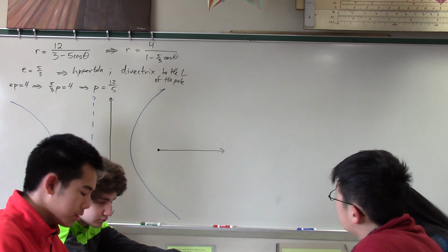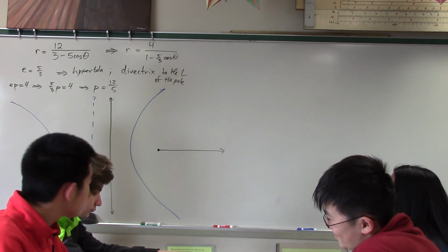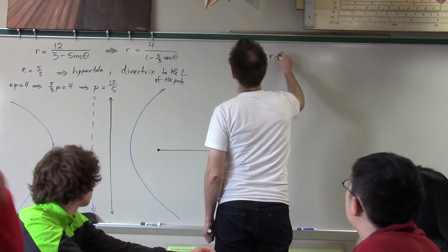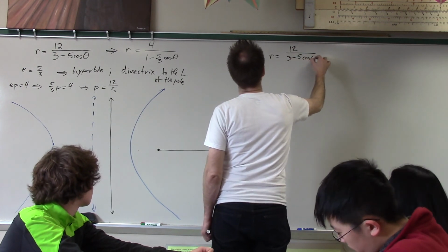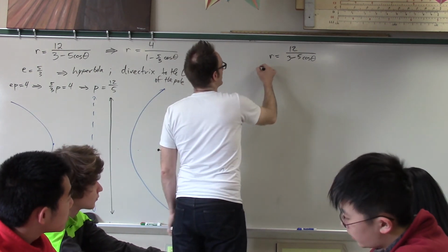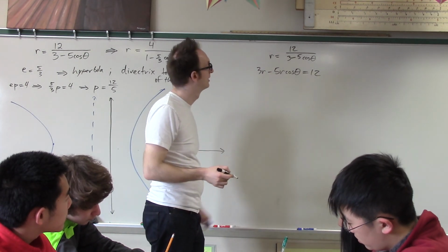Arthi, figure out what's the most chill way to just get this done. Well, I guess the first step would be to multiply both sides by 3 minus 5 cosine theta. So she says r equals 12 over 3 minus 5 cosine theta, and she wants to multiply both sides by 3 minus 5 cosine theta. That gives you 3r minus 5r cosine theta equals 12. Then for r cosine theta, just substitute in x.